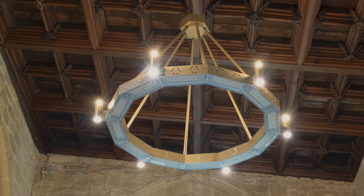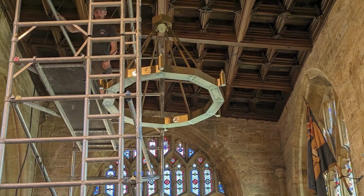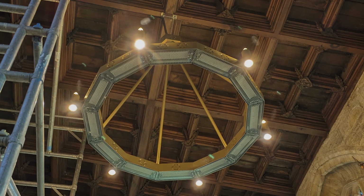The team that came were excellent. They did a good job. One day, 3 guys working very hard from early morning till quite late, got it done and got it sorted quite quickly for us. And it was up and running and looking good straight away, which is wonderful.